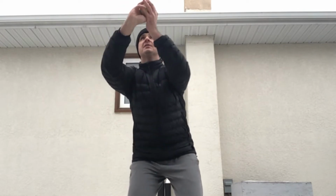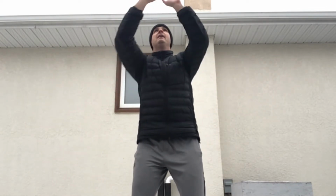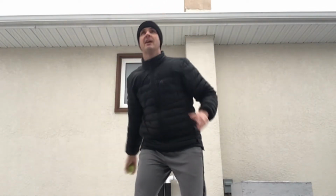You can make it a little harder by giving yourself some higher tosses, throwing it higher against the wall, and catching the ball with your thumbs together. You can also give yourself some lower throws where your pinkies are going to be together to catch the ball.